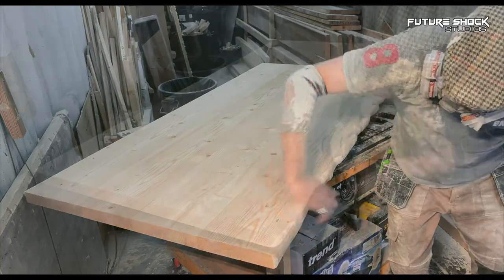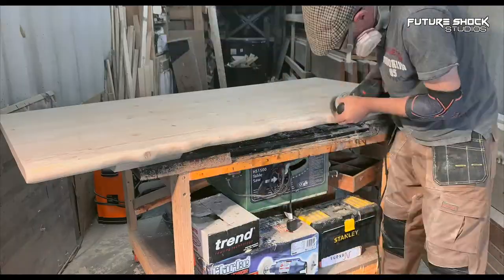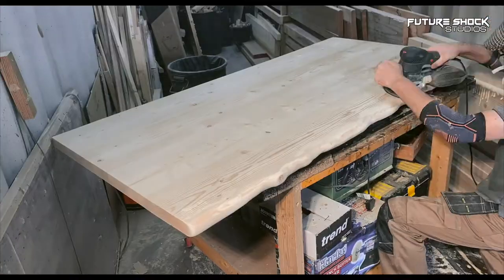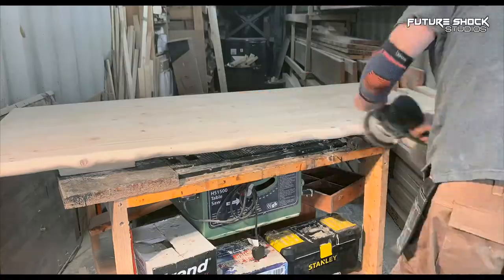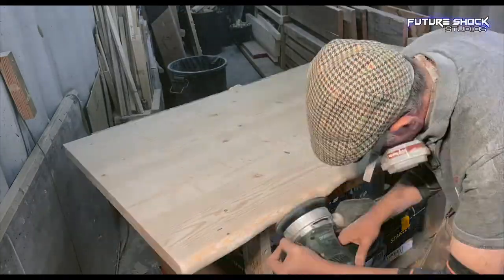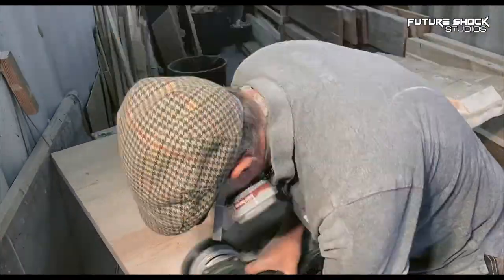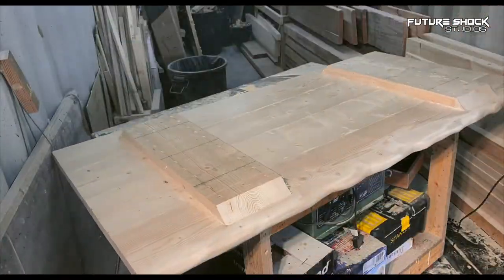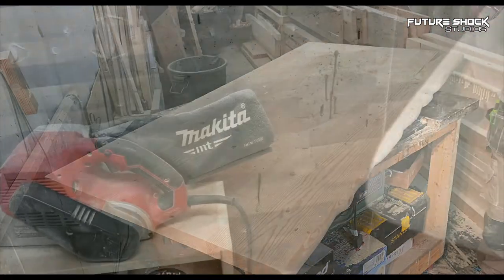So that's just after application of the live edge, rough with a grinder. Next step is with the orbital, smoothing all of that off and giving it a nice tactile, sculptural, driftwood kind of feel. And this is where you start to see what the piece will look like with stain, because the actual grain starts to emphasize on that live edge.